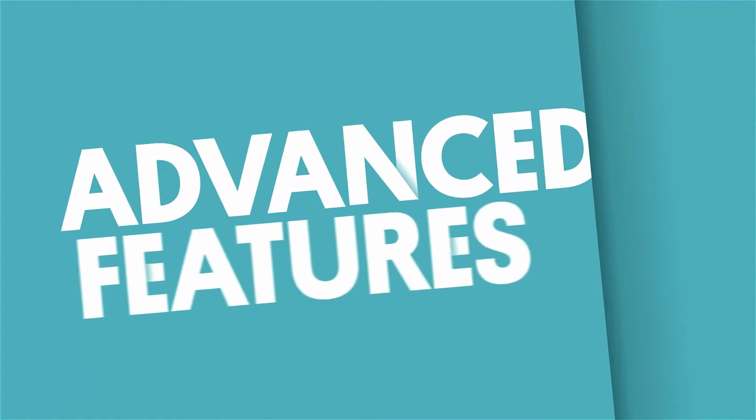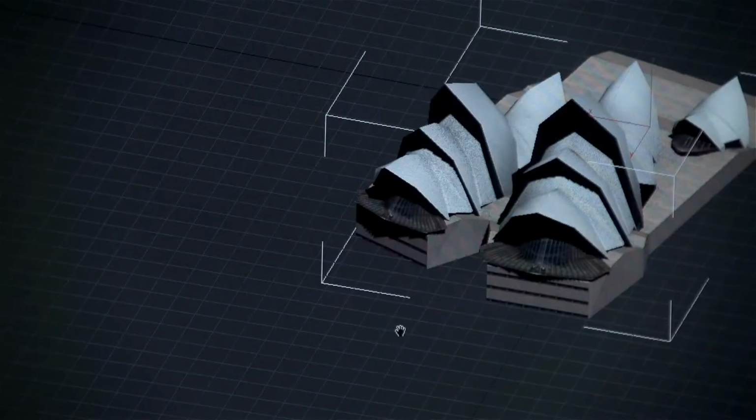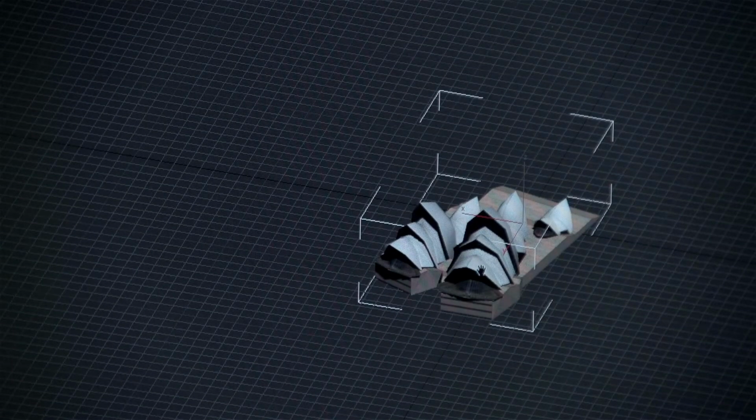We have a range of advanced features. We've got 3 products in that. There's a 3D city model, there's also 3D landmarks, and the 2D city model to offer a complete solution.